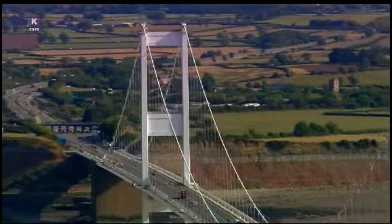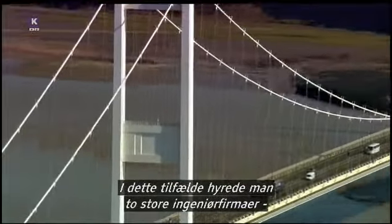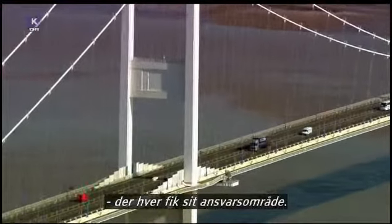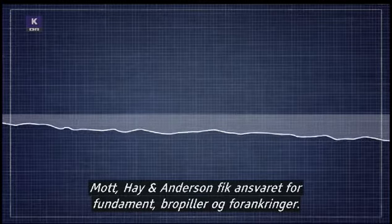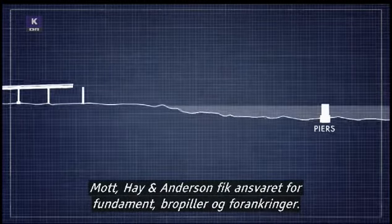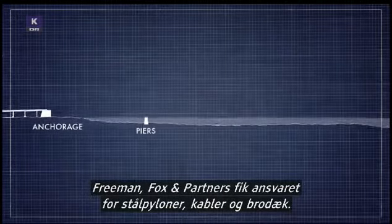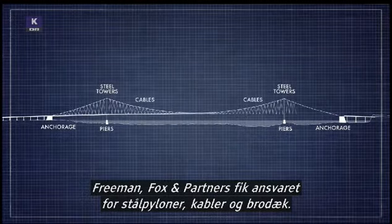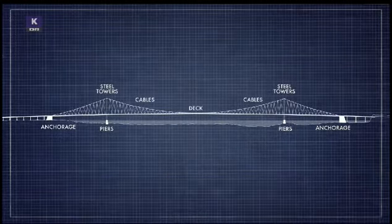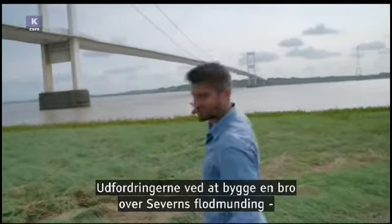To design this suspension bridge, 2 large engineering firms were employed, each with their own area of responsibility. Mott, Hay and Anderson would be in charge of the substructure, the bridge's foundations, including the piers and the anchorages, whilst Freeman, Fox and Partners would be responsible for the superstructure, the steel towers, cables and the deck. The challenges of constructing a bridge here across the Severn estuary would test both those companies to the limits of their ingenuity and their engineering prowess.